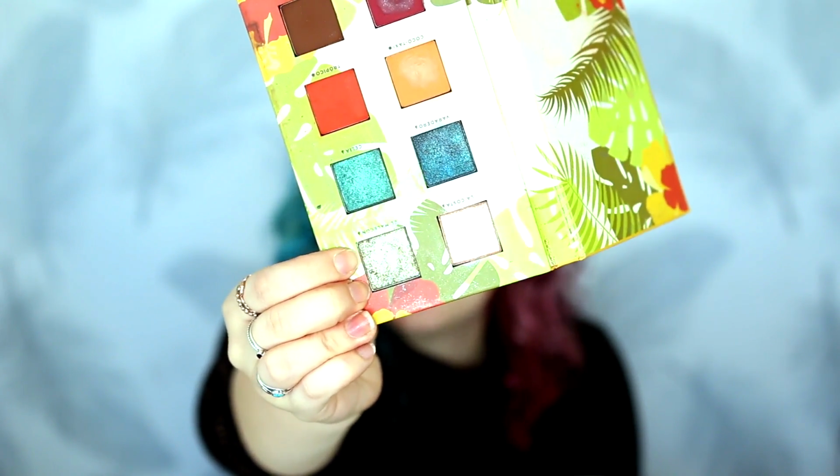Popping into the same palette I've just been using actually. I've really been loving this for mostly the two colours at the top, which are nice glitters. Now there's a really nice gold in El Malecon right there, and I want to use that for the crease, so I'm going to put that on now.